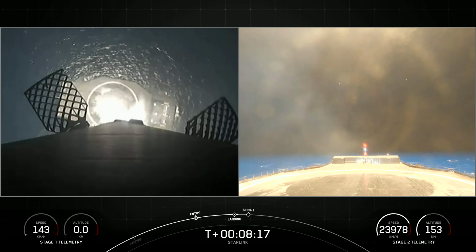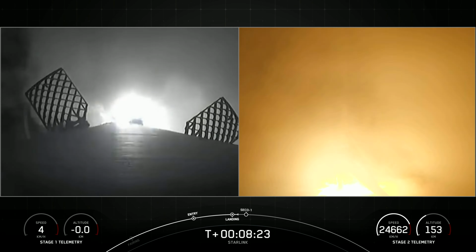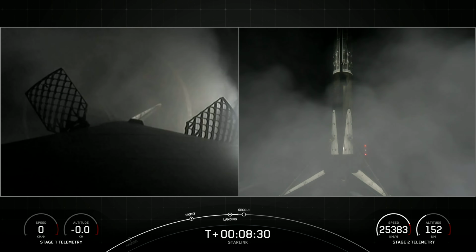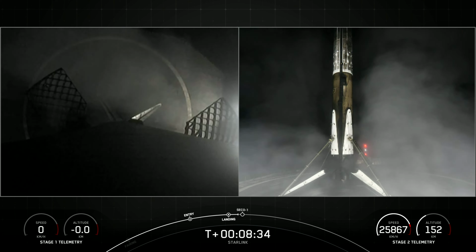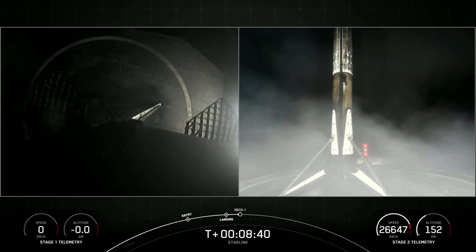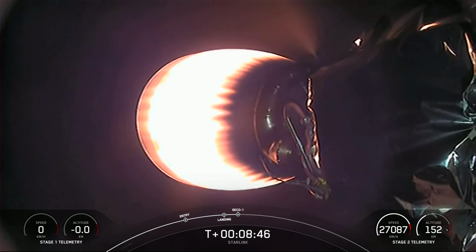Stage 1 landing leg deploy. Stage 1 landing confirmed. This Falcon 9 first stage has now successfully launched and landed for the 5th time. And now we're coming up on second engine cutoff. MVAC shutdown.